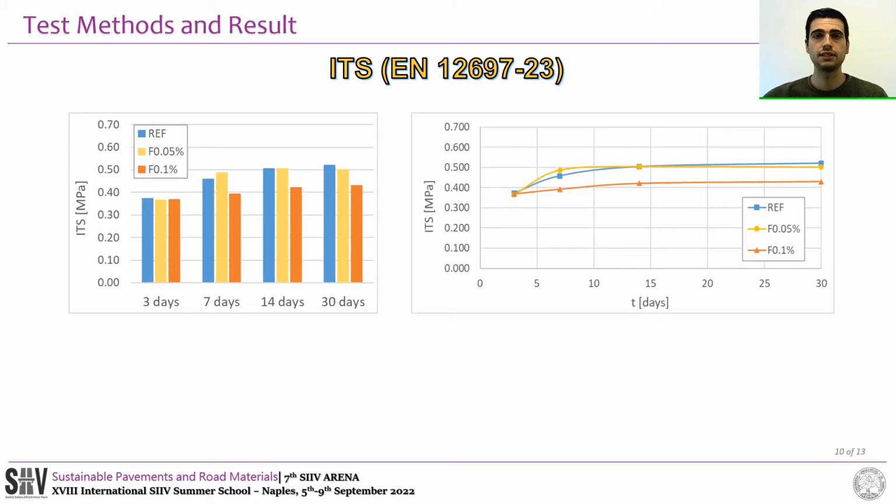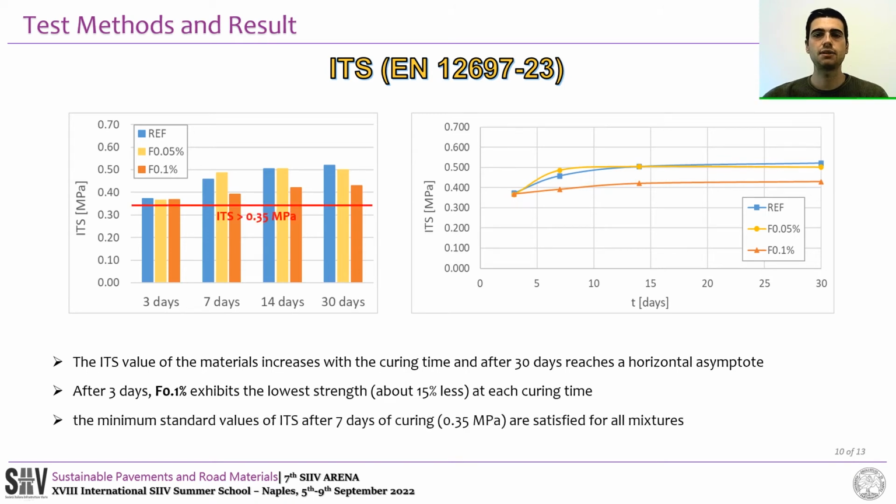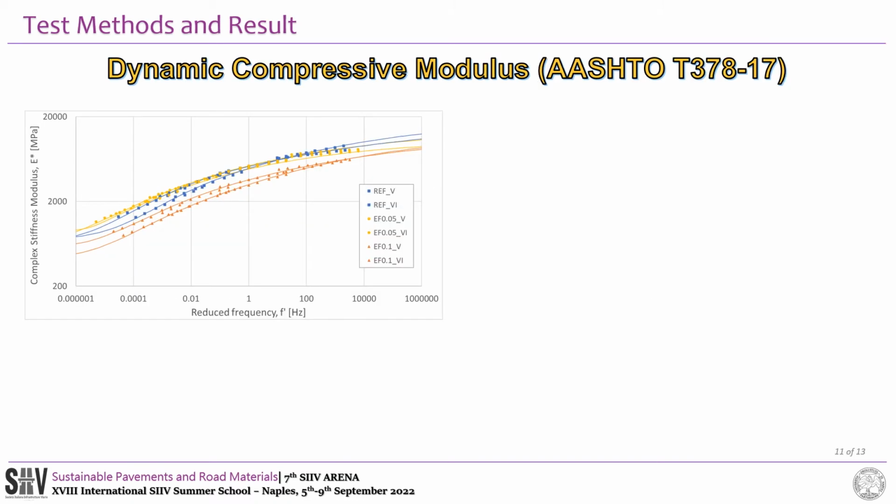Also, observing the ITS results, we can see the same increment during the curing for all the mixtures until reaching a horizontal asymptote. The F0.1% exhibits the lowest strength at each curing time, and finally the standard minimum is satisfied for all the mixtures. Let's move to the dynamic compressive modulus test results now.